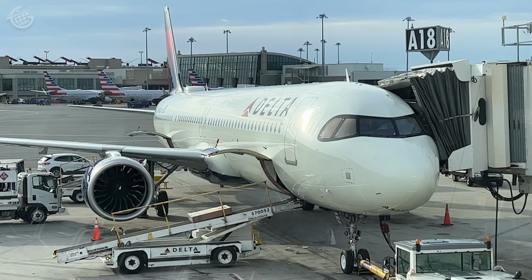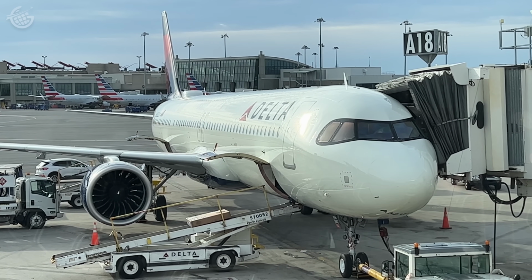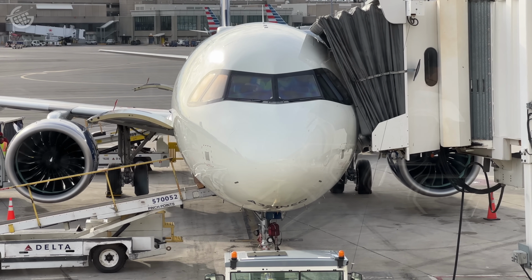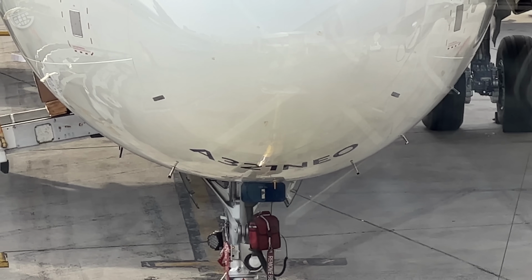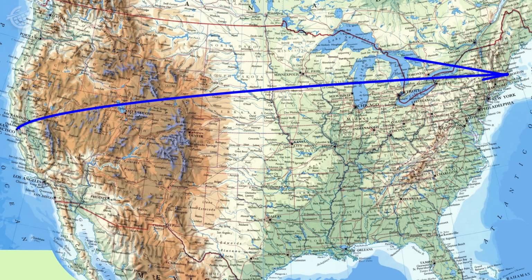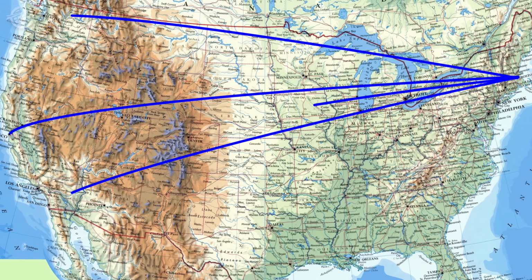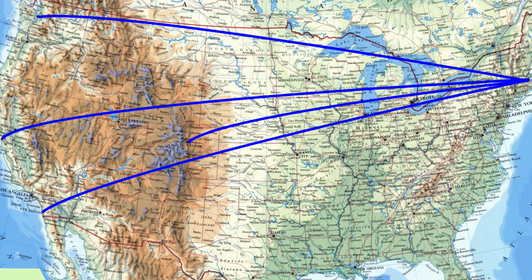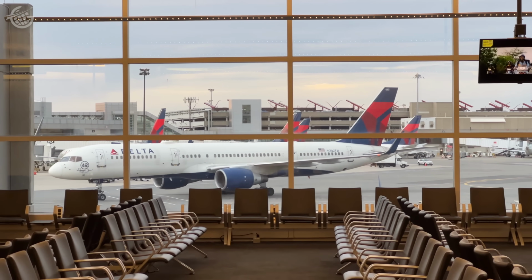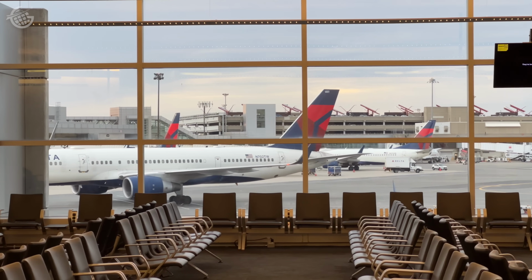Before the end of the year, Delta plans to add 26 of these planes to its fleet, and will have a total of 155 by 2027. In other words, you'll probably find yourself on board sometime soon. In addition to San Francisco, the A321neo will initially fly from Boston to Seattle, San Diego, and Denver. Over time, Delta believes it may be able to serve some of the same missions as their aging 757s.